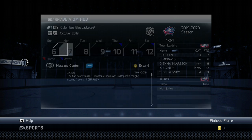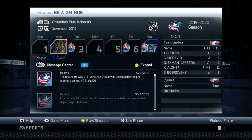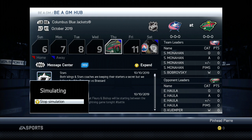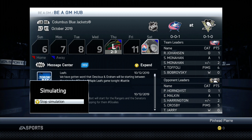We're just gonna go 1 month everywhere for forwards and defense. So yeah, let's get into this. So we'll go all the way up to December 25th. And hopefully this is our year after getting eliminated in the first round last year. Hopefully this is our year. Let's see how we do. Alright, so we start off with the OT loss. Oh well. Patrick Hornquist leading Pittsburgh in goals, right?